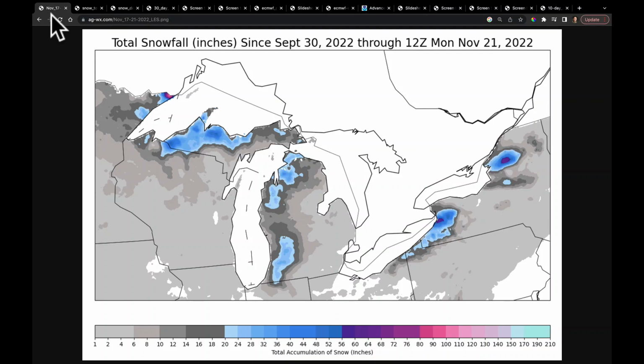Well, good morning, everybody. To get us started today, I thought I would just take a quick look back at the lake effect snow event we watched at the end of last week and over the weekend. The first map may look kind of unassuming until you have a quick look down here at the color bar. And what we can see here is that since September 30th, so this is kind of a season-to-date map, this past weekend's lake effect snow event added substantial snowfall amounts.